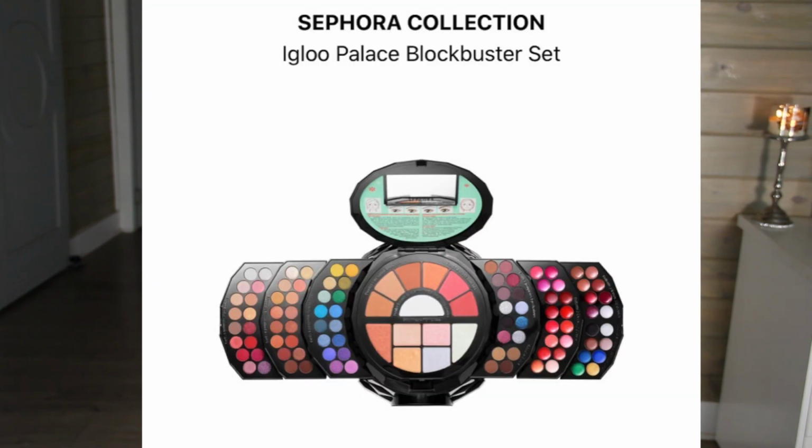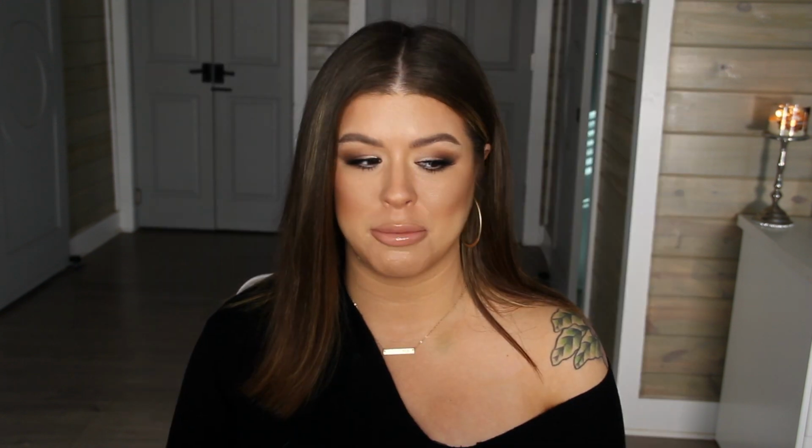Sephora does this every year too. They make these big, fugly, like, I don't even know. These types of palettes always remind me of when I was a little kid, my mom used to get these catalogs from Fingerhut. You know what that is? And they'd have makeup sets in it. That's what this looks like to me.